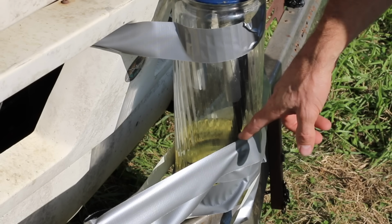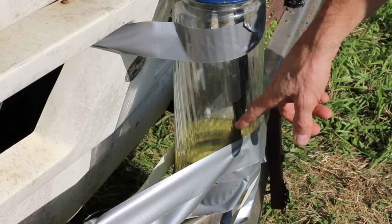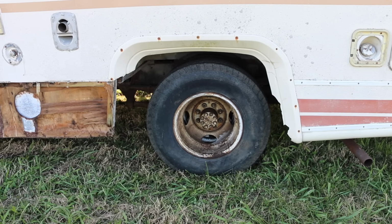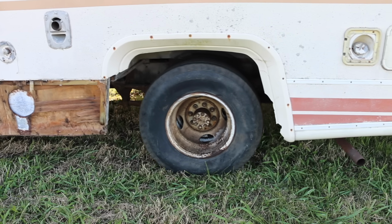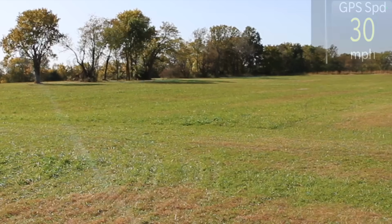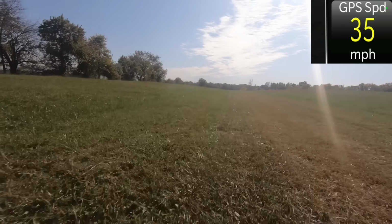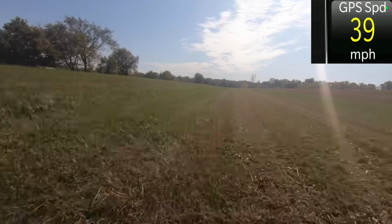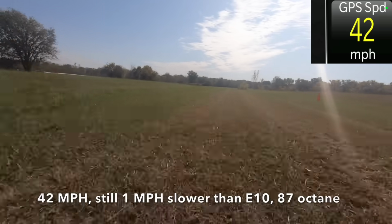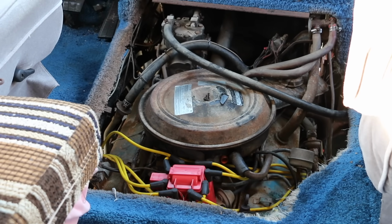I just about used up all the fuel additive in that one run. I'm going to try one more run. Hopefully I can get to the end and see if we can get a better speed. Man, I'm really surprised at how well this engine ran on Power Service 911. I didn't hear any sort of pinging or knocking with the engine, and the top speed was about the same.